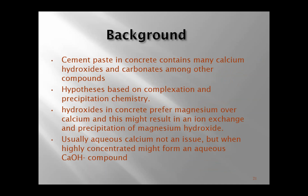You can read this later, but basically when you add water to the cement in concrete, you get a lot of hydroxides. But from the air, it can carbonate and turn back into limestone, or calcium carbonate, or different carbonate compounds that Mother Nature made naturally in our world. It just so happens that in some aquatic chemistry, we have found that hydroxides prefer magnesium over calcium. So we wondered if the magnesium chlorides would strip the calcium out of it.